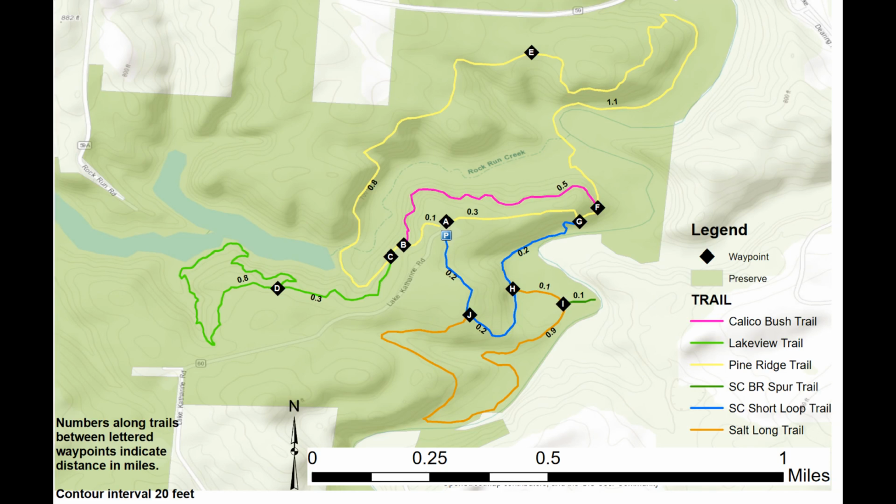And here's a map of all the trails. We only did the Salt Creek Trail, which was the SC. I did the short loop on here as well, so that added a little length. And it shows up on my GPS routing.